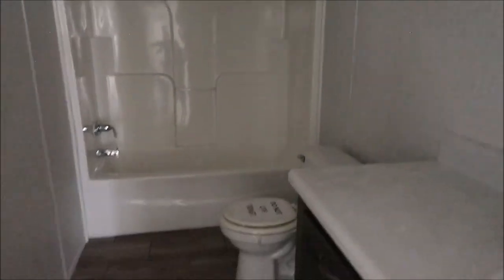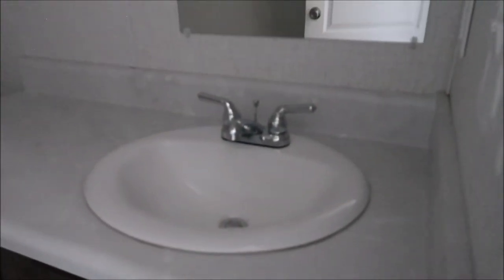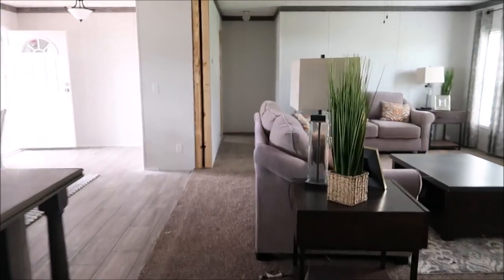Bathroom. Right there. Don't want to go too far in because it's going to get dark and you all aren't going to see it. So you got your regular tub, your commode, and your single sink. And there's a mirror. So let's turn back around. One bedroom, two bedrooms, utility, and let's go this way. Y'all come along with me.